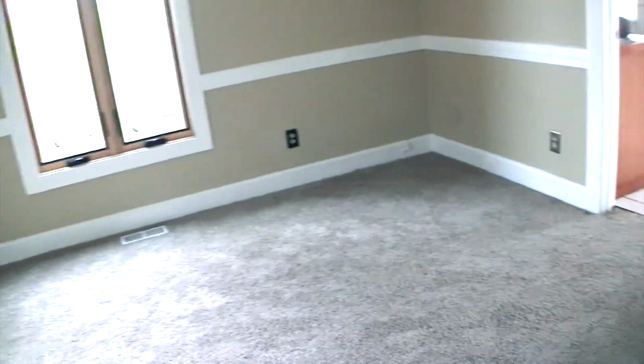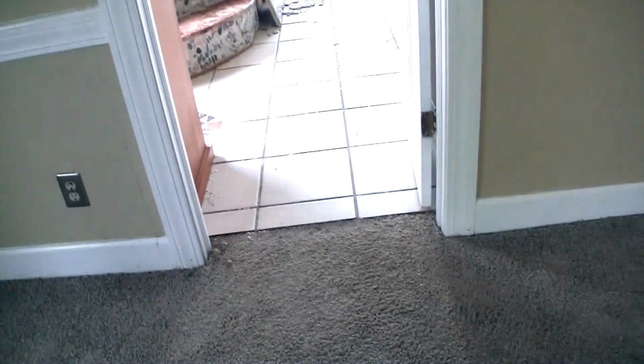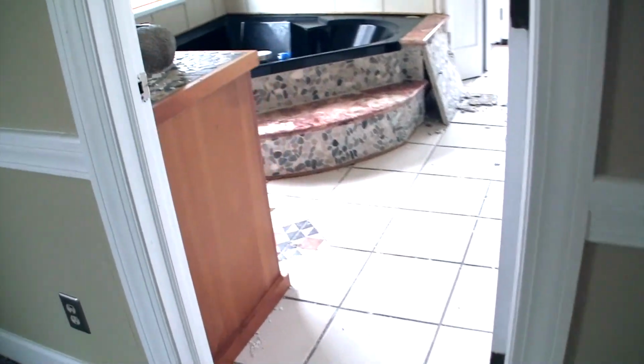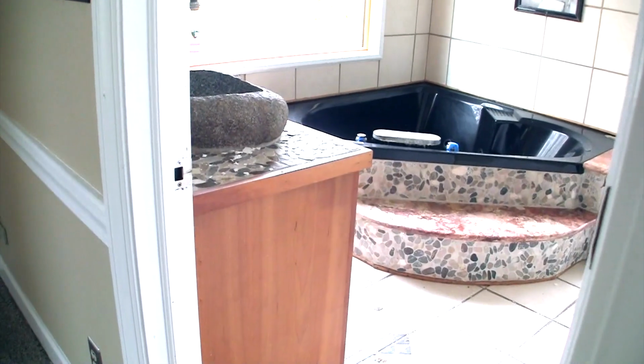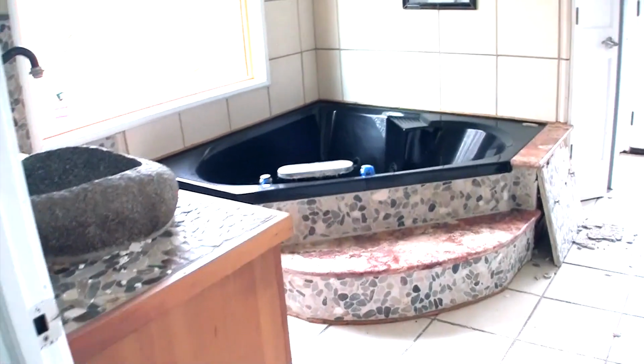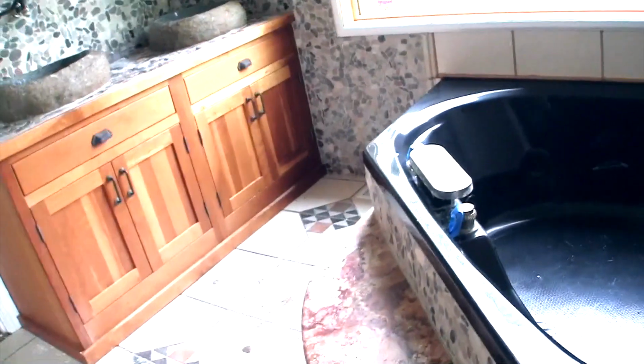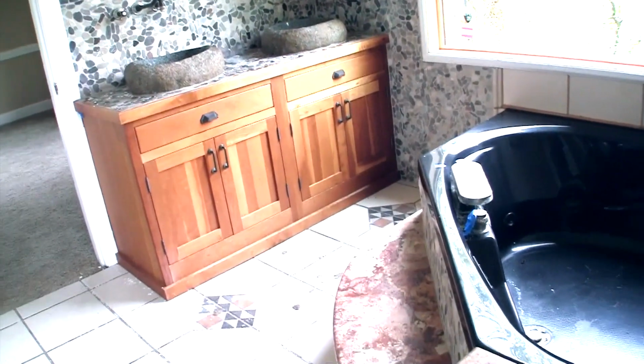In this master bedroom, there are going to be some big changes, and there'll be big changes in the master bathroom. This area to the left will all get a glass enclosure. Where the tub is now will probably be a soaking tub, and this entire area will now become a very large walk-in shower, and it'll be very nice.